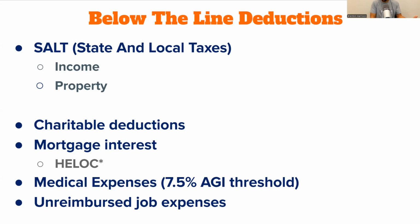So the concept of bunching deductions is essentially saying, if I'm not going to itemize this year, let me take that amount, add it onto a future year, and in that year, I increase my odds of benefiting from itemizing.